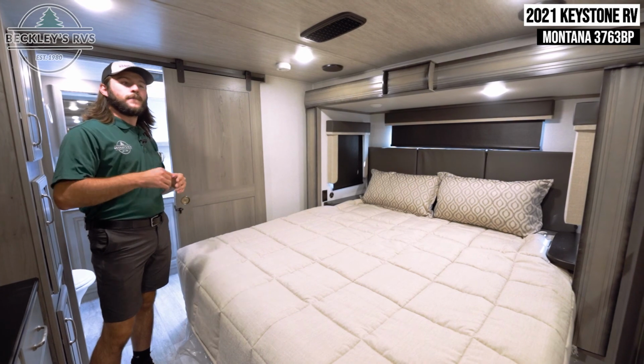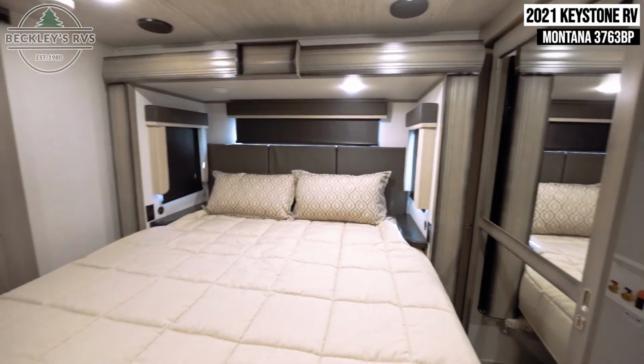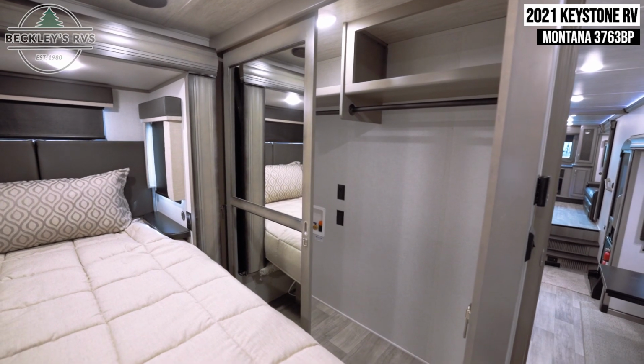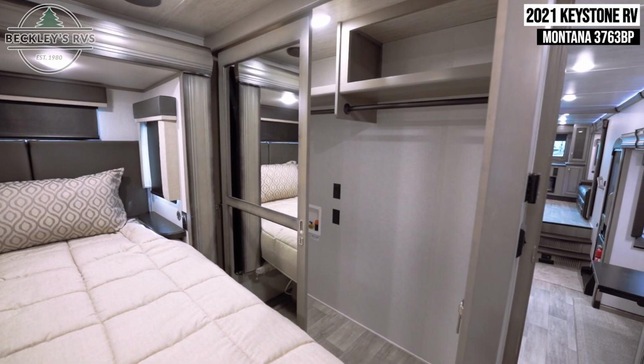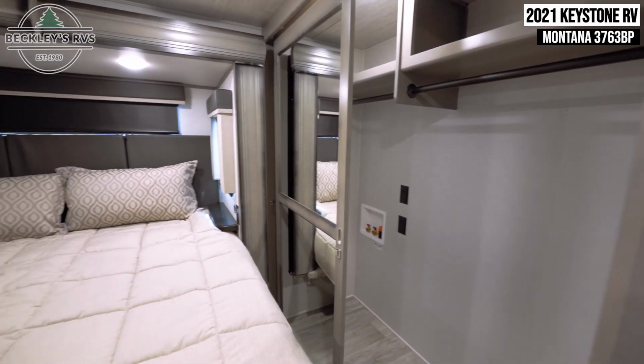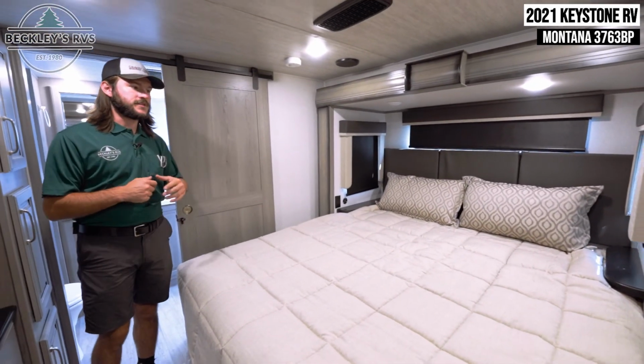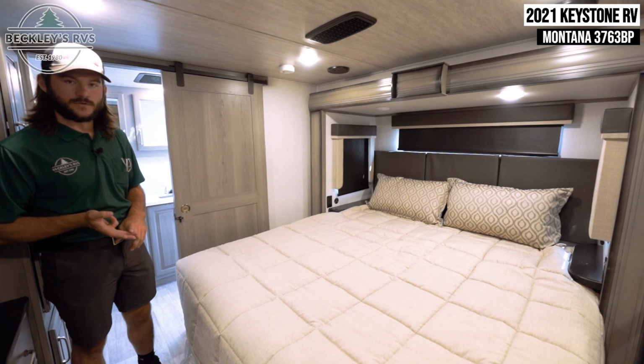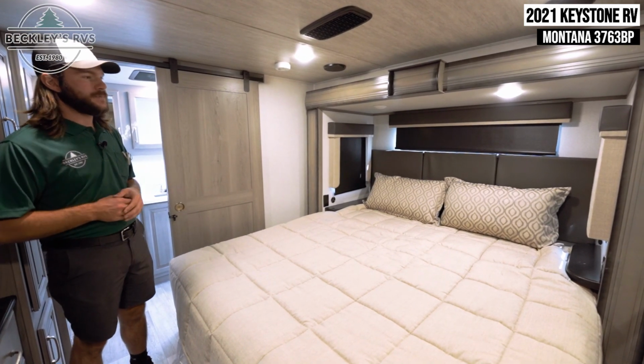You have a master closet with 2 sliding doors. You can use the whole closet for your clothes storage, or you can even put a washer dryer off and to the left. Now, both sides of the bed, they do have tables, so if you have that CPAP machine or you want to have a place to set your phone to charge at night, they gave you that space.